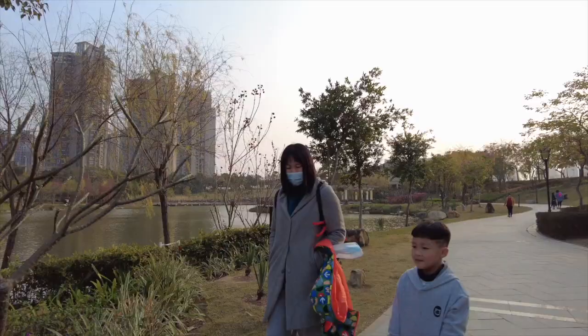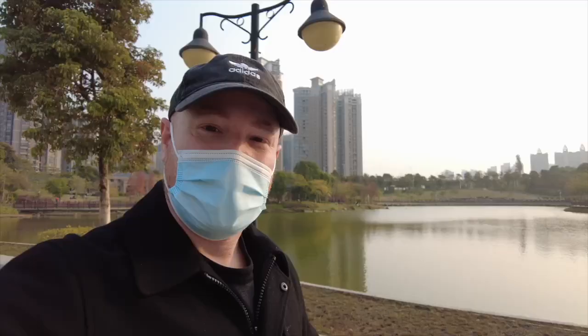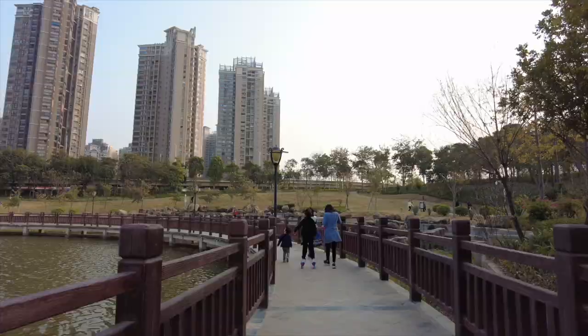You know, in LA, if you have a park like this, it'd be full of homeless people and guys begging for a rock, unfortunately. Many parks, not all parks, but many parks. All the city parks in China are lovely.